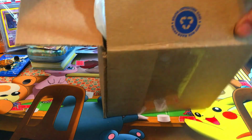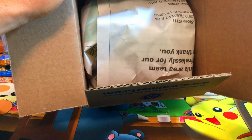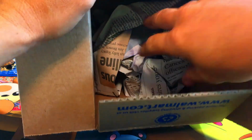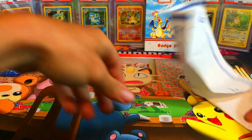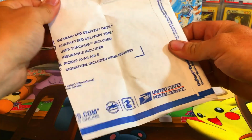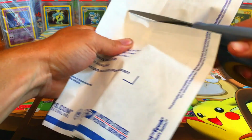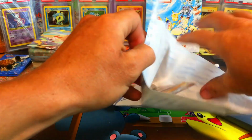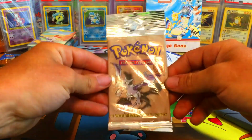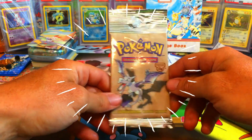But it should just be one single pack. And I think it's right here in that. The rest of this is just fill. Yep, just fill. Okay, so this here should be the single pack, which as of filming of the last time I opened up these packs have went up in price again. It is another Fossil long pack, unlimited.